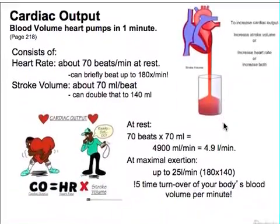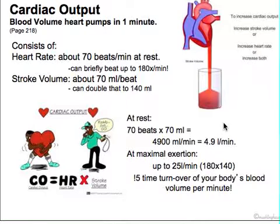Good. And so that brings me to cardiac output. Cardiac output is the blood volume the heart pumps in 1 minute. We know the stroke volume of each pump; we said there's 70 milliliters. That's whatever fits in the palm of your hand, more or less, and that's at rest. Then the other thing we need, if we want to figure out per minute, is how many strokes we get per minute. That's the heart rate, also about 70 per minute at rest, more or less.